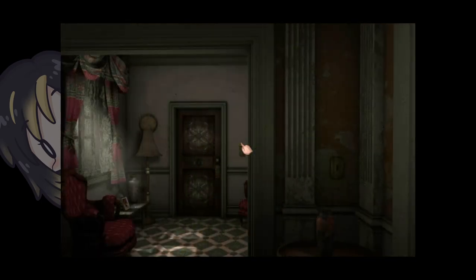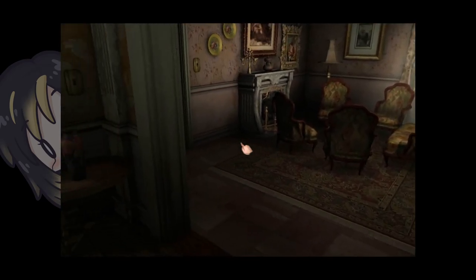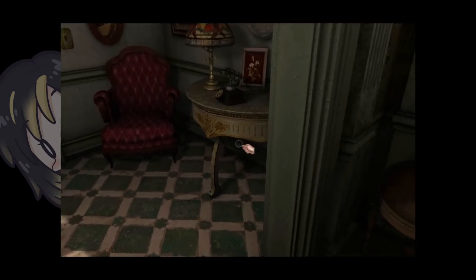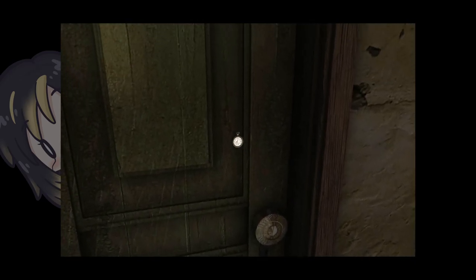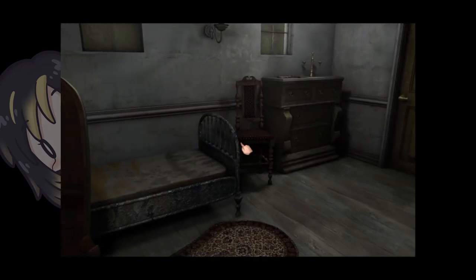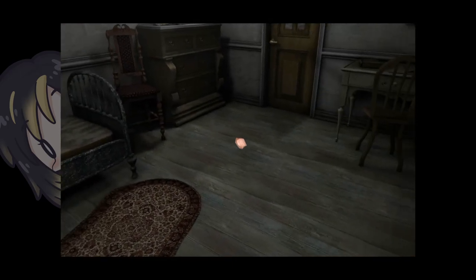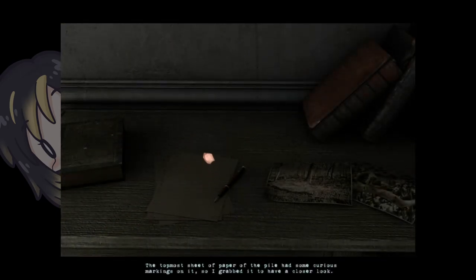So we can leave our house if we're able to leave the place, if we're able to leave at all. So I haven't found the down there thing yet. Where is the down there? I didn't check these places. Or did I? Those are probably the maid quarters. House people quarters. The topmost sheet of paper of the pile has some curious markings in it, so I'm granted to have a closer look.